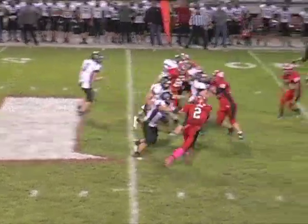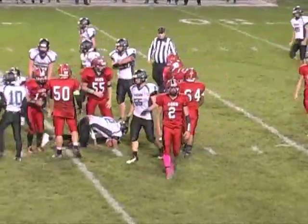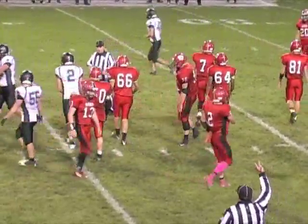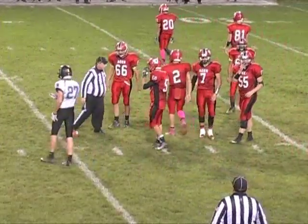Hatfield working out of the shotgun. Hangs on to it. Hatfield gets down to about the 40-yard line. They'll mark it just inside. Pickup of about 3. Make that 2nd and 7.